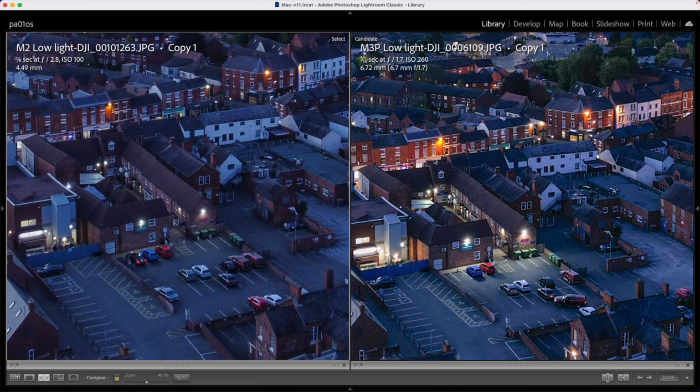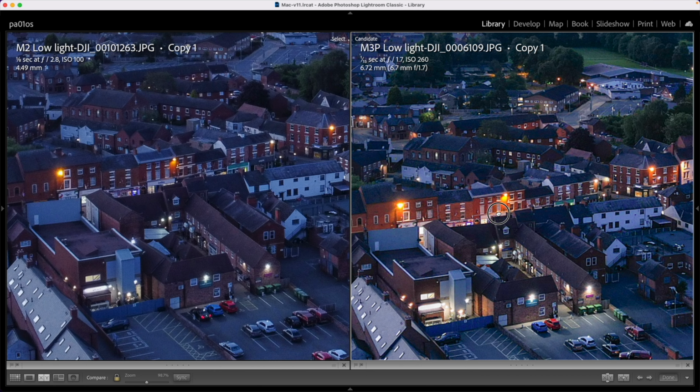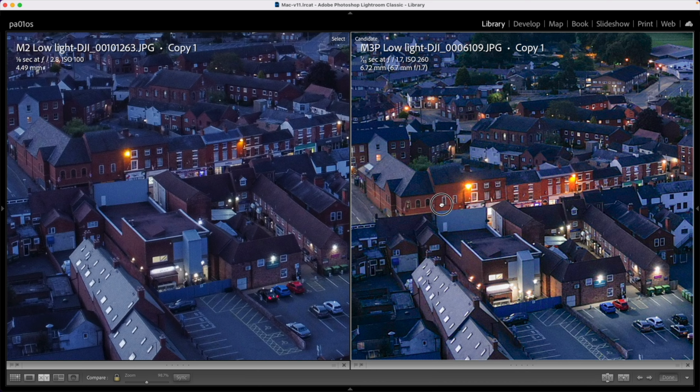Nevertheless, given that it was darker when the Mini 3 image was taken, I think it's fair to say that overall it's done a pretty good job. Given these are JPEGs, quite good at 100%.